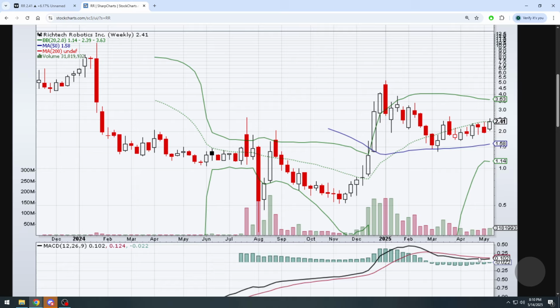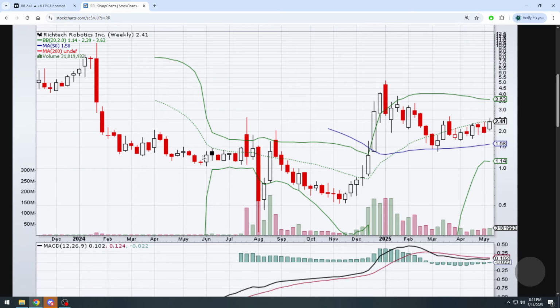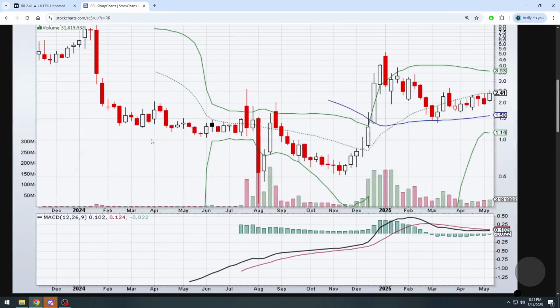MACD flattening out here. Still might take 2-3 weeks to potentially cross to the upside, which of course is what everybody would like to see, I'm sure. But as I said, they might break it down. They might bring it down first, retest bottom levels, and then bounce it. Especially, again, as the company laid out, the second half of the year, revenue is going to start coming in. So that's when people will get re-excited for RR. You know what I mean?